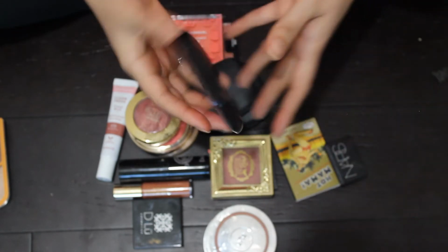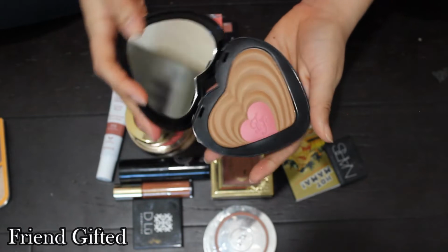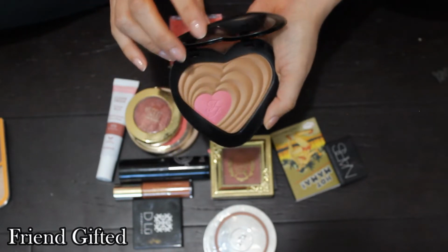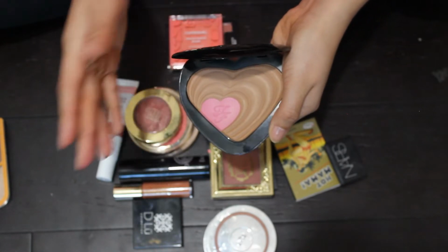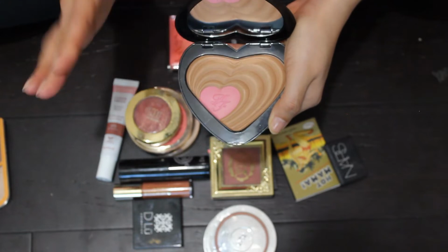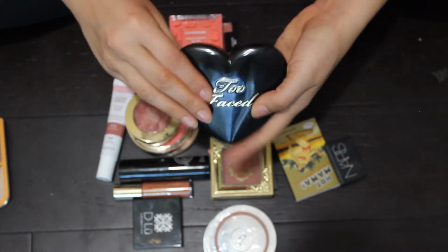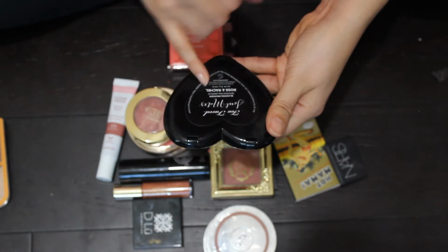And then the other one I have here is a limited edition product. I was gifted this from a friend, and I don't think I've ever, nope, I haven't. You can see it's still pristine. I've never used it, and it's just because, look, it's beautiful. It was limited edition. I was really excited to get it, but look how pretty. I was like, this is too pretty to use. But you know what? I should use this because this is the Too Faced Soulmates Blush and Bronzer. It's the Ross and Rachel one.